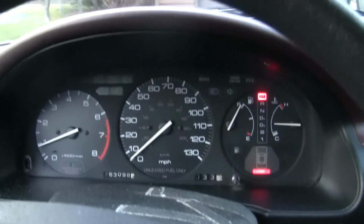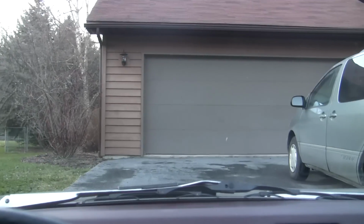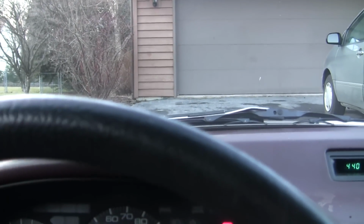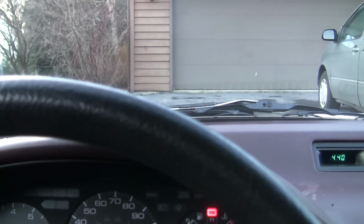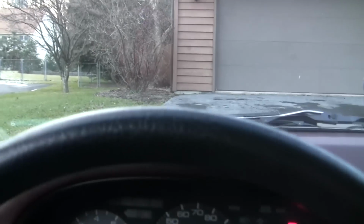Now, this car wasn't perfect when I got it. It had a big crack across the windshield here. Something hit it when it was sitting. So I just got back from the windshield place. That's why this is so clear right now. That being said, I'm also on my 10-day grace period for Pennsylvania inspections. I've got 7 days left now to get it inspected.